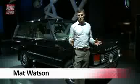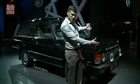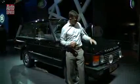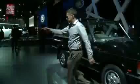The main car on the Land Rover stand at the Paris Motor Show this year is, of course, the new Range Rover. And here it is in all its glory. And I think designer Jerry McGovern has done a fantastic job of making it look like the original. Yeah, it's not really very funny, is it? The new one, it's over here.